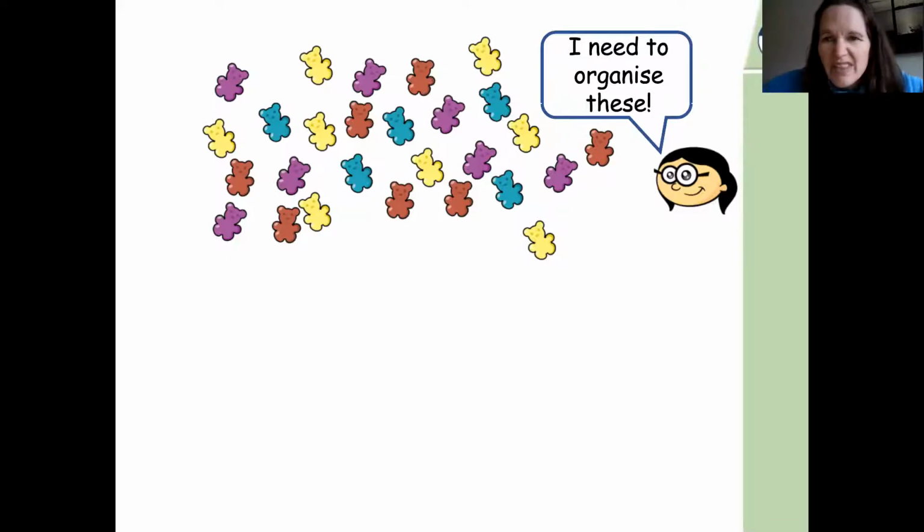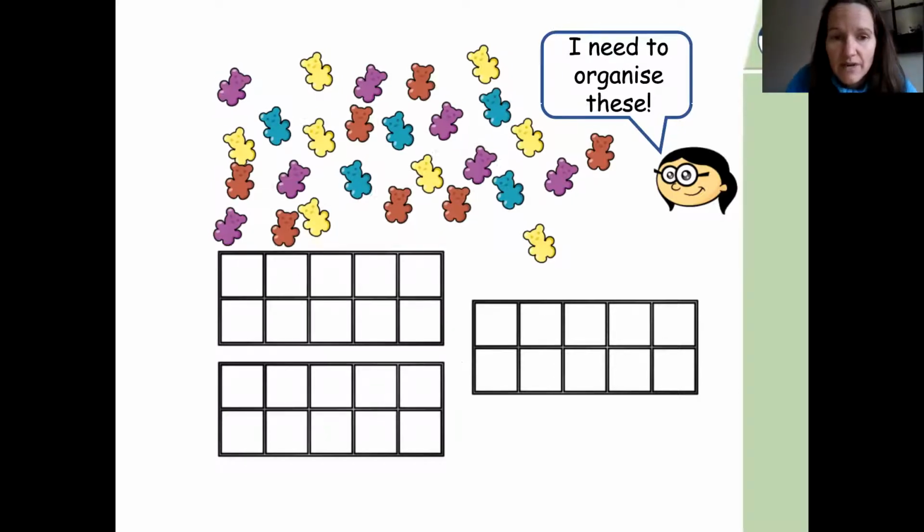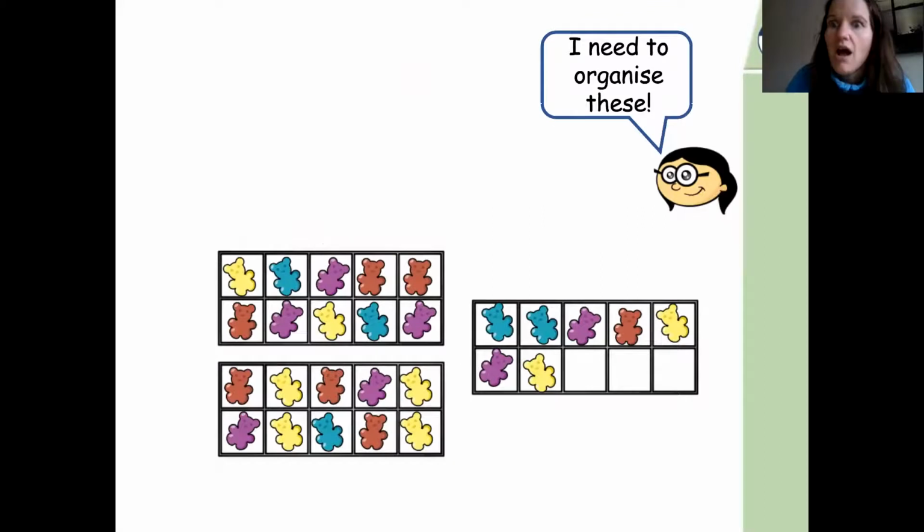Okay, now I need to organize these teddy bears. They're all thrown around the table. How can I count them? Do I go, okay, 1, 2, 3, 4. Oh, I've lost track. 5. It's very tricky. So what are we going to do? Put them in a tens frame. So I'm going to take my teddy bears and put them in a tens frame. And look, there they are.